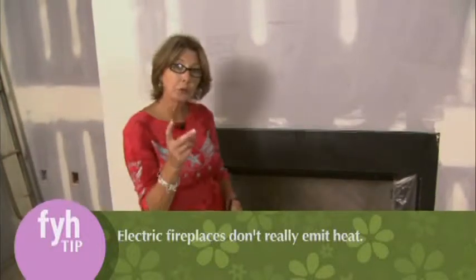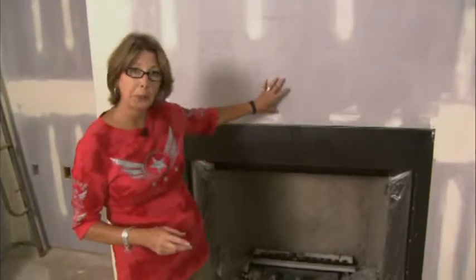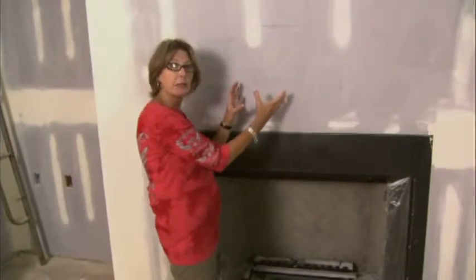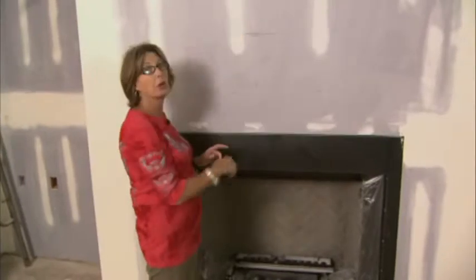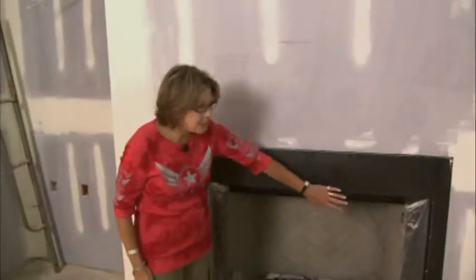Now, there were 2 other choices that we had to make. Based upon where your fireplace is located in your house, a direct vent fireplace can only be installed on the outside wall. And what that means is there's a vent, a direct vent, less than 5-foot run that goes right through to the outside wall. Well, that's not possible because we have a master suite on the other side of this wall. So we have what's called a B vent. We have a chimney that goes all the way up through the house, and the same is true for the one downstairs.